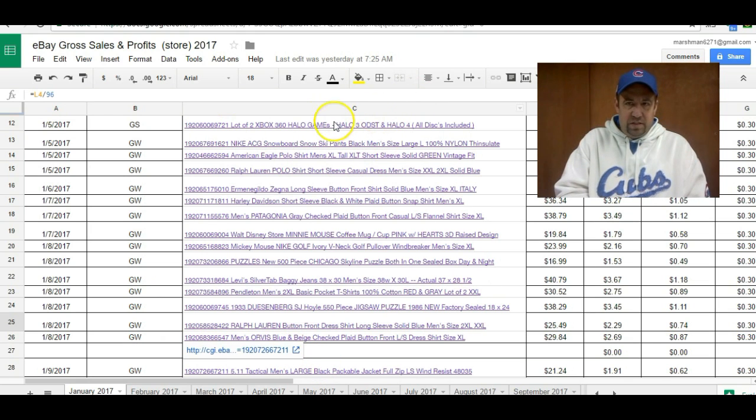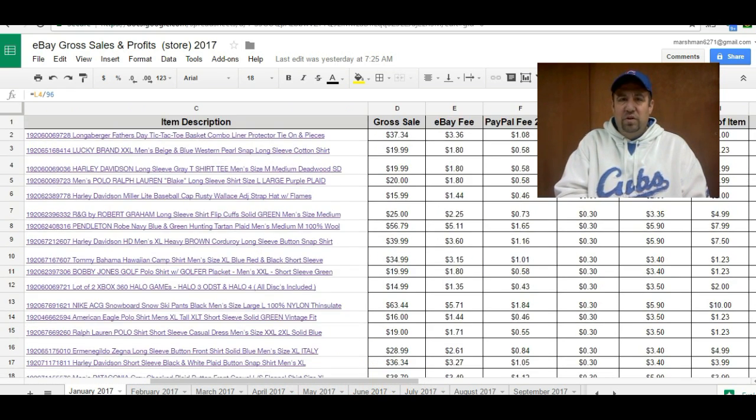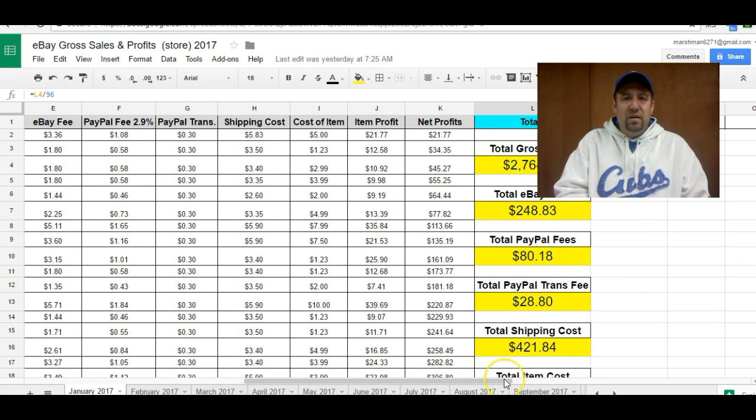And then in the C column here, that's where I just copied my eBay listing, so I can click on it and go right to the listing. It has all that information there. Let me scroll up here so you can see. These are the gross sales, what I ended up getting out of the items. Fees, you can see pretty much how everything breaks down. And I think I changed another one of these columns as well, might have been item profit. But it's still basically her main spreadsheet. She did a great job. I give all props to her for putting all the hard work on that. I love it. It's definitely better than what I was using, and it's helping me keep track of things a lot better.